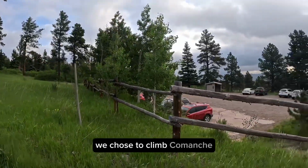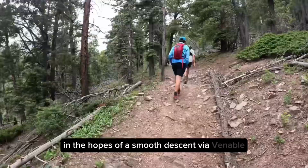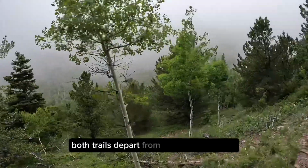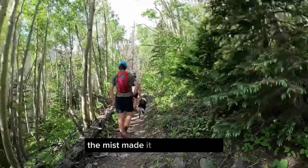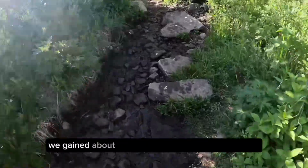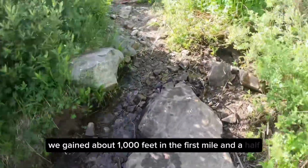We chose to climb Comanche in the hopes of a smooth descent via Venable. Both trails depart from the same trailhead. It was a moody morning, and as we climbed, the mist made it feel otherworldly. We gained about 1,000 feet in the first mile and a half.